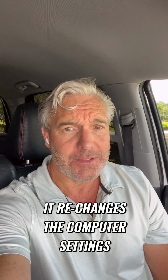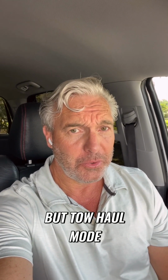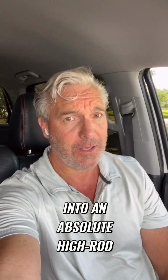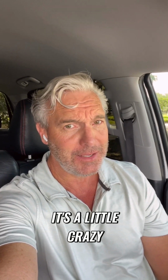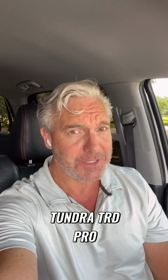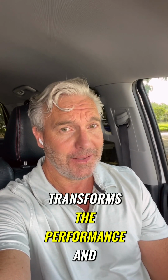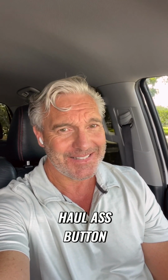I don't know if it rechanges the computer setting, I don't know what it does, but tow haul mode in a Tundra TRD Pro transforms your vehicle into an absolute hot rod. Now, I don't think you want to drive with that button on all the time. It's a little crazy, but I highly recommend you try your second gen Tundra TRD Pro, press tow haul. I think you'll be amazed at how it transforms the performance and badassness of your vehicle. I call it the haul last button. See if it works for you.